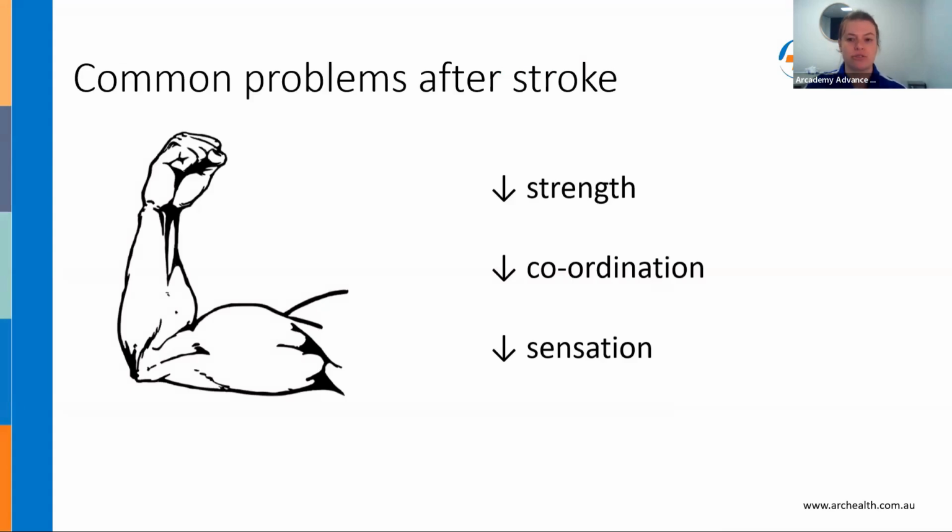So, common problems after a stroke. These can consist of two different forms. One is new or added features, and the other is loss of previous features that you had. New features include things like spasticity or dystonia. Please, if you've got questions about those, ask at the end, but they're not quite the focus of our presentation. The reason for that is that the loss of old features includes loss of strength, loss of coordination, and loss of sensation. And these are the most common problems at a functional level that people experience after a stroke.